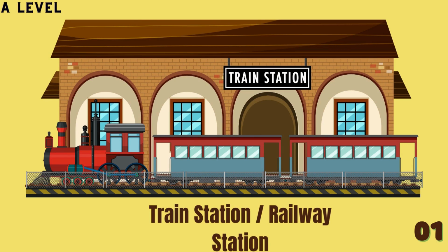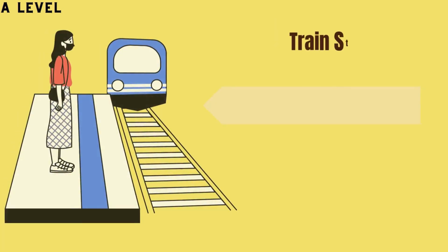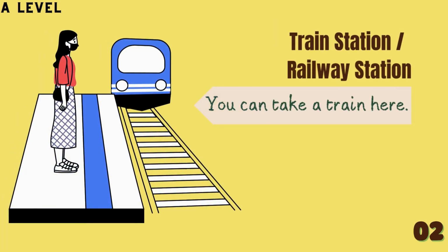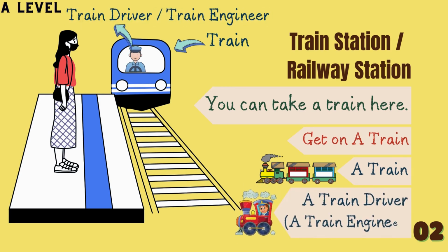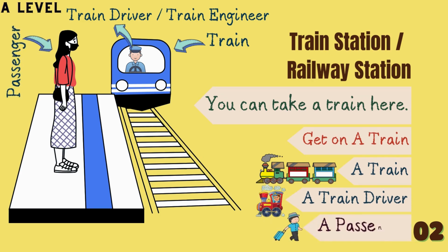Train station or railway station? You can take a train here. Get on a train. A train. A train driver or train engineer. A passenger.